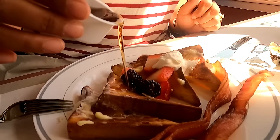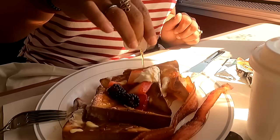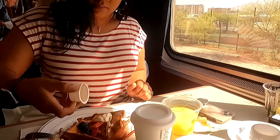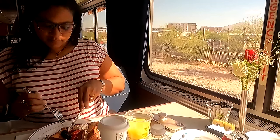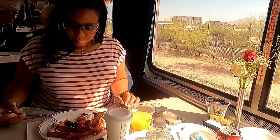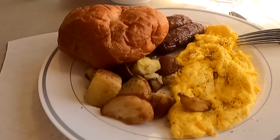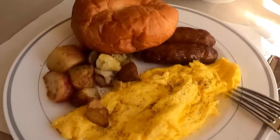The Sunset Limited has traditional dining, so we are excited to order our favorite breakfast. The railroad French toast with a side of bacon is my favorite. It is served with fresh fruit on top as well as whipped cream. It is always a tasty treat and it has yet to let me down. Now Rob's choice, he chooses the scrambled eggs, sausage, potatoes, and a croissant. We sit and enjoy the views of the desert in Arizona as we eat our breakfast.